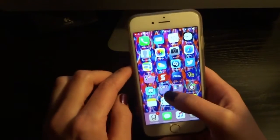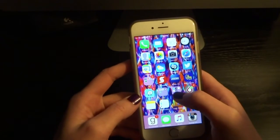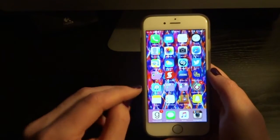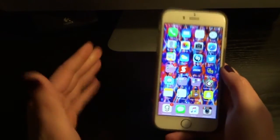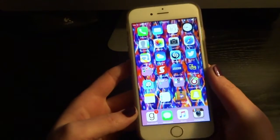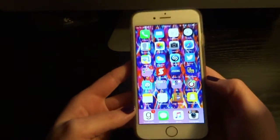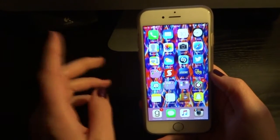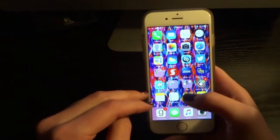Then I just have some banking apps. I have Scotiabank, Amex, and RBC here. I also have an app here, it's called Waze. Basically you type in your destination where you want to go, and it tells you the fastest route, it shows you construction, it shows you police, roadkill, potholes, it shows you all of that. It's really convenient. I'm not going to open it because it shows your location on there.